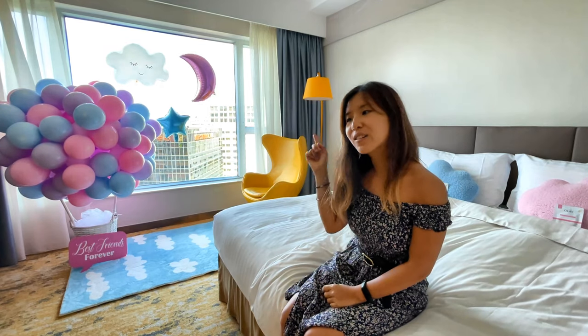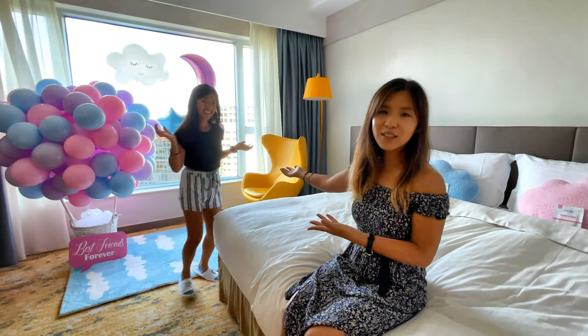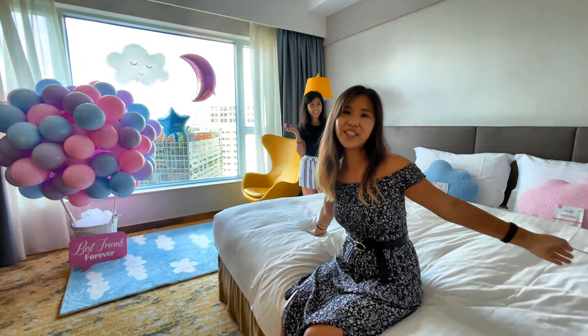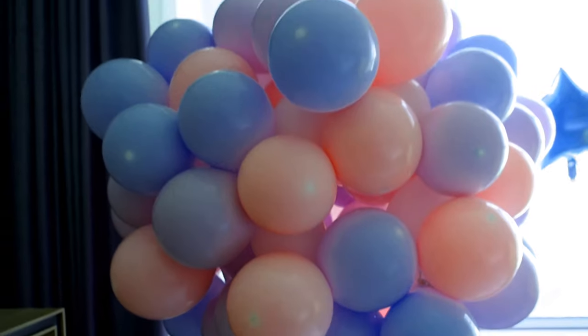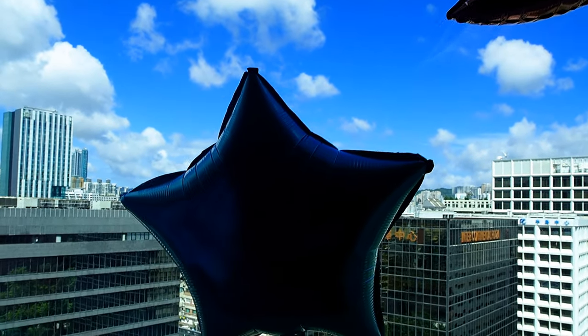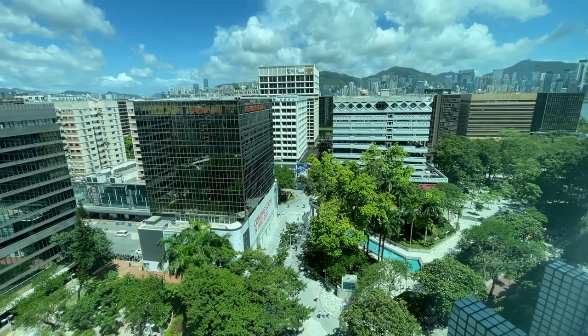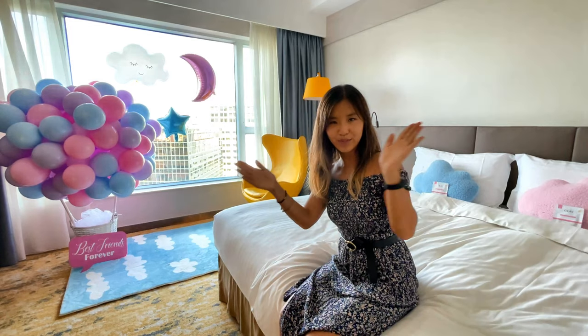So I've been to Carrie Hotel, I've been to the Pier Hotel, and now I'm taking this little one to Park Hotel in Tsim Sha Tsui. They have a Besties Forever staycation here with this beautiful balloon setup. And we actually got a great view of Hong Kong and beyond, and a little bit of Victoria Harbour as well. So let's check out the room.